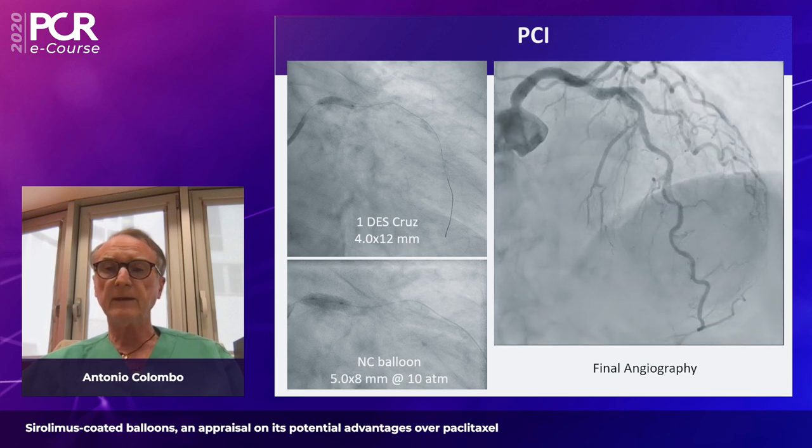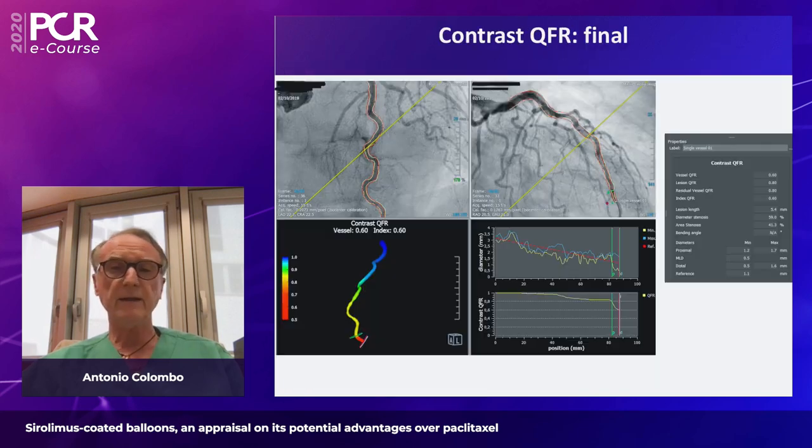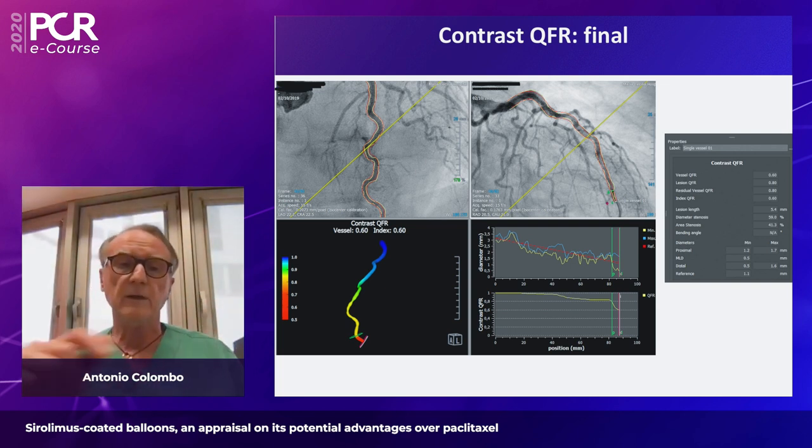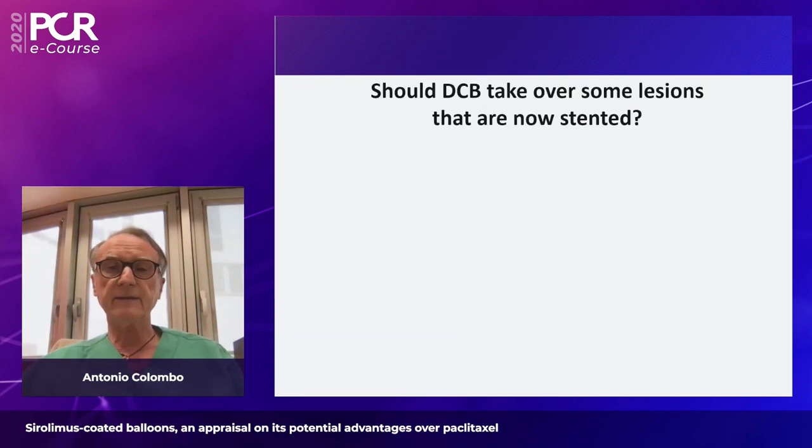And as I said, besides the final angiography here, we have the final QFR with the vessel which is not red at the beginning, with a value of QFR which is very acceptable, with a small red segment very distal in the vessel. So this is a very unique approach to avoid a full metal jacket, utilizing drug-coated balloon with some functional confirmation that the result obtained is stable.